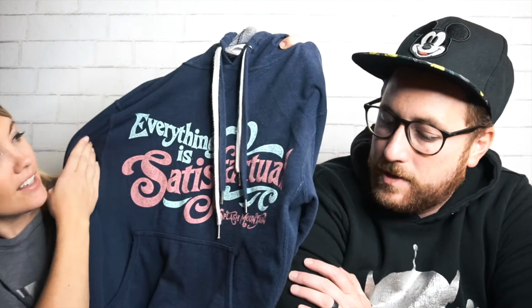Well, wrapping up to our last two things. Lacey, you want to go first? Oh yeah. So my clothing item is kind of on a Splash Mountain kick. It says everything is satisfactual, Splash Mountain. It's got two different color string ties, which I thought was cool. And on the back it says Splash Mountain under the hood. My favorite feature is the thumb holes. I just like it because I'm always stretching my arms because I get cold, and I love that you can put your thumb through.